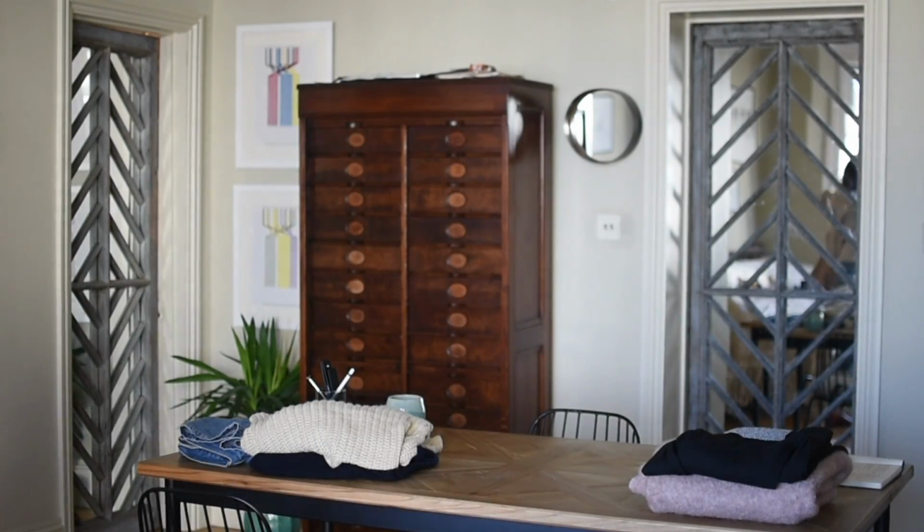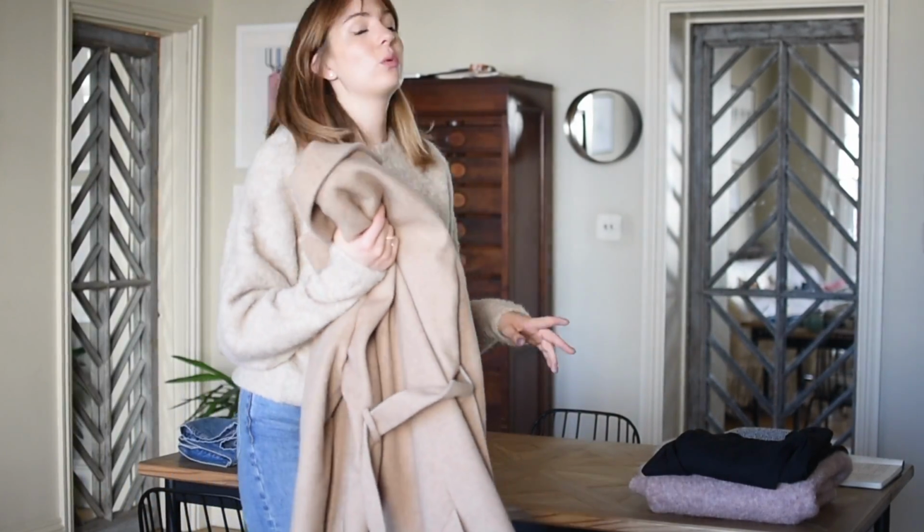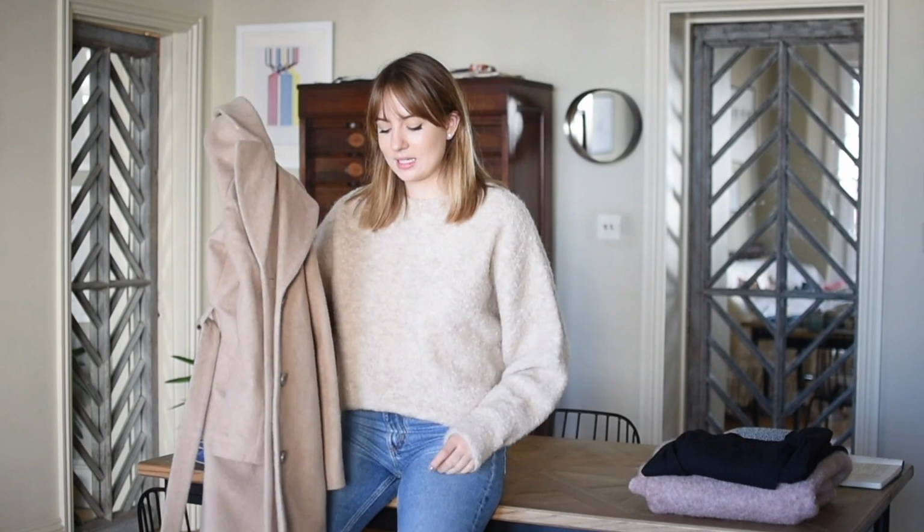And yeah, so that's it for knitwear. Next, let's move on to coats. And I'm going to stay with this outfit for a little while longer and then add on, as I said, a camel coat. Now this is from And Other Stories.